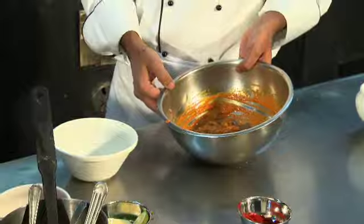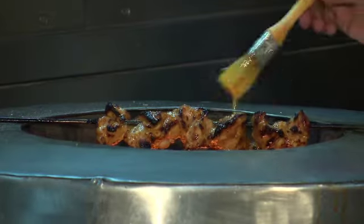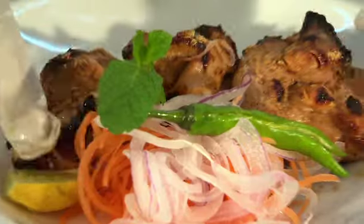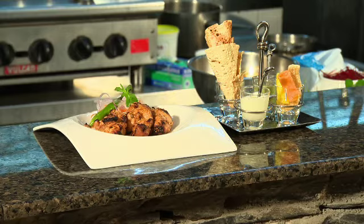So now it's ready. The only thing you need to do is put it on the skewer and you cook it in the tandoor for approximately 8 to 10 minutes. And then you can serve with some nice onions and mint chutney. What more can I ask for? A 5-star chef in a 5-star restaurant having a 5-star meal, and I'm just about to take a 5-star bite.